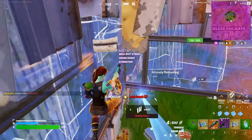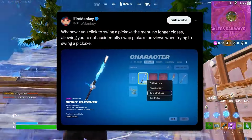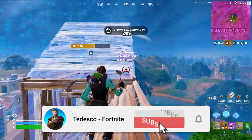That change was made in the version 29.30 update, which I specifically remember since I covered that update in a video and leakers were talking about that on Twitter. But the other changes, to be honest, I'm not even sure when they were made, I just noticed them randomly.